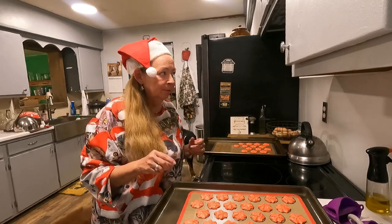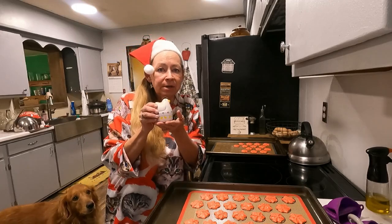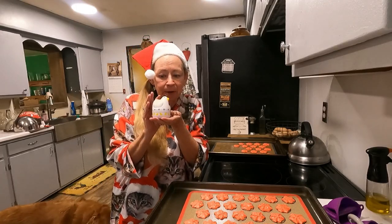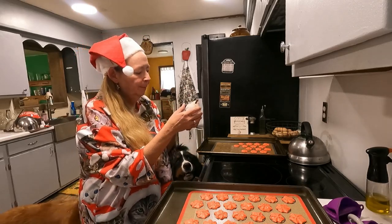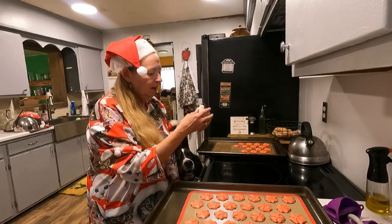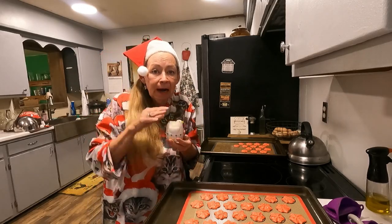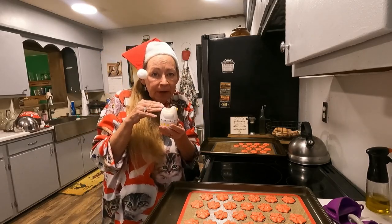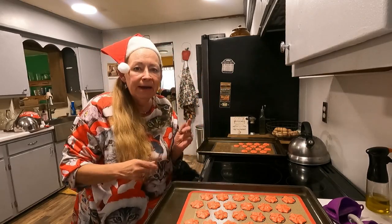Set the timer. I'm going to use my happy little chicken timer. Isn't he cute? I love it. And I've never used him. Anyway, when the time is right, I'm going to set my little timer for 20 minutes. And we'll come back after that.